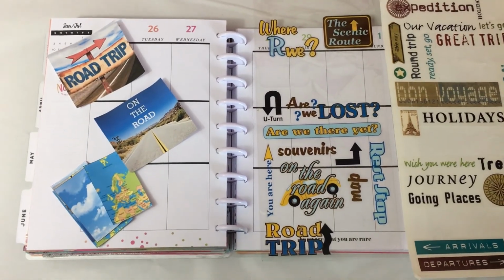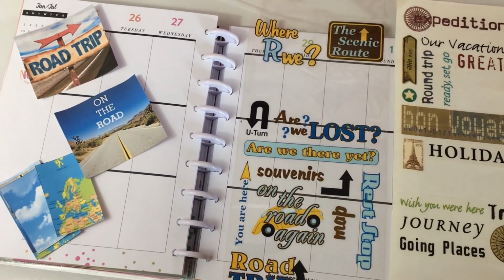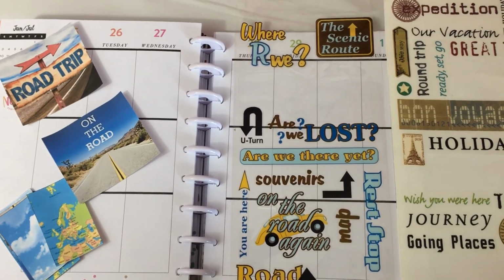So today I thought it would be fun to do a road trip theme. A lot of people do like to go on road trips, especially in the summertime, so I thought that would be a lot of fun.